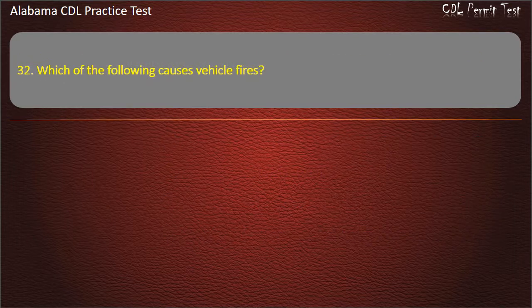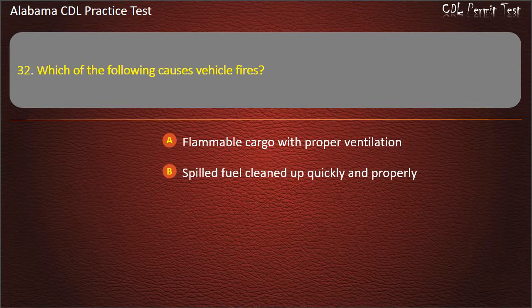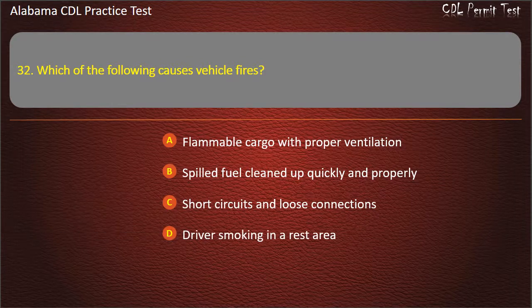Question 32. Which of the following causes vehicle fires? Flammable cargo with proper ventilation. Spilled fuel cleaned up quickly and properly. Short circuits and loose connections. Driver smoking in a rest area. Answer. Short circuits and loose connections.